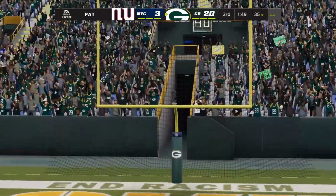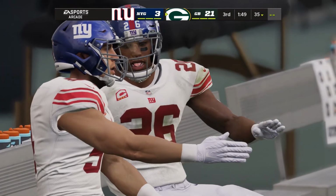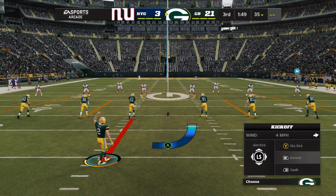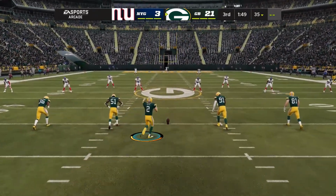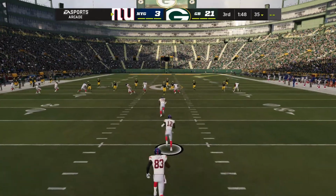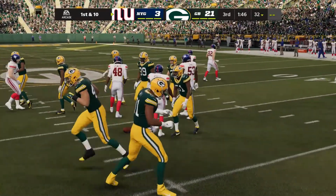Extra point up and good by Crosby, and the lead is up to 18 now. A drive there of just 4 plays, and it was A.J. Dillon who capped it off with a touchdown run. Now after the touchdown, here's Crosby to kick it away. Very short kick, taken right at the 20. And they're going to start this drive in pretty good shape as they get it up past the 30.